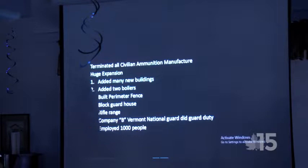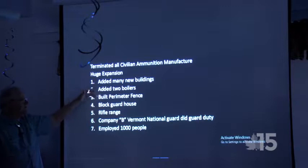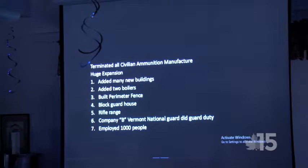All right, so this is what went on. Huge expansion, obviously. They added a lot of new buildings, put two new boilers on. They built a perimeter fence around. In 1968, when I did this research, I was able to find still pieces of the old fence, and there's still some here and there left. So it'd be an interesting paper chase to go try to find it.